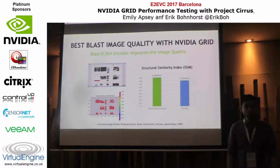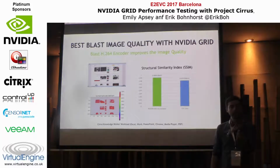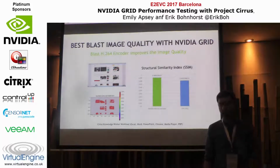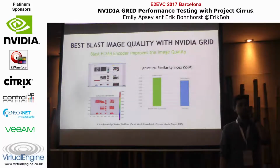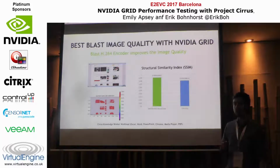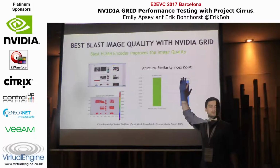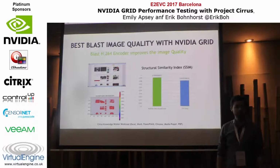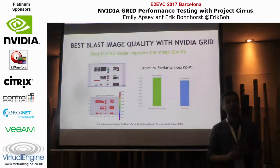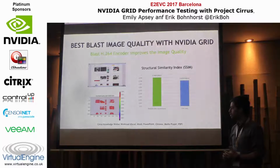Image quality. What we do is we have our agent or our script that does the end user latency measurement on the client, so on the access device. It also looks at the frames that are being generated or sent over the network. After the actual test, because it's a process that requires a lot of resources, we do image comparisons. We use a tool called SSIM. It's a good way of measuring image quality for mainly static images, not necessarily for moving images, but it's the best way that we could come up with.